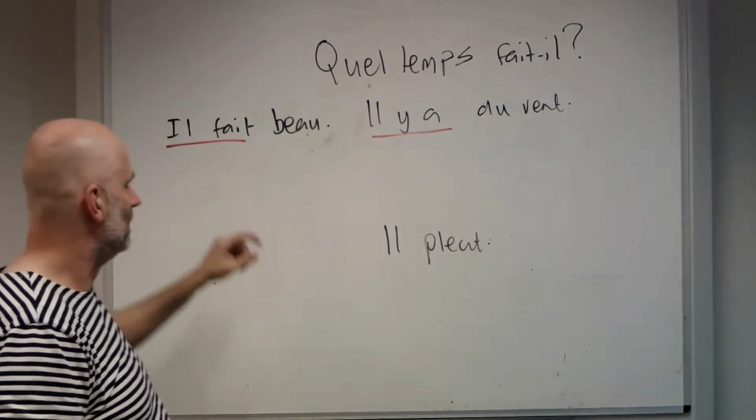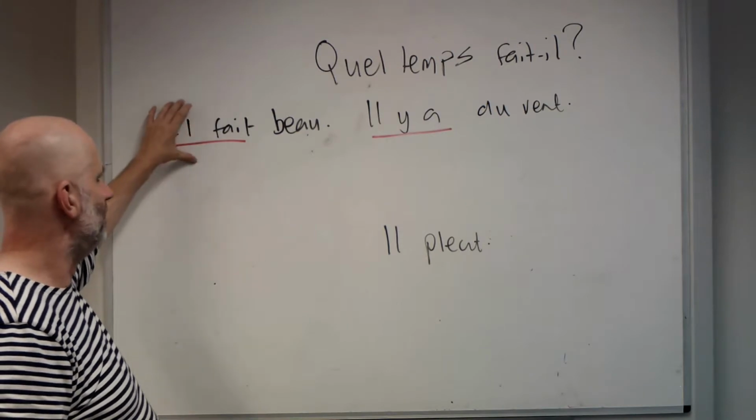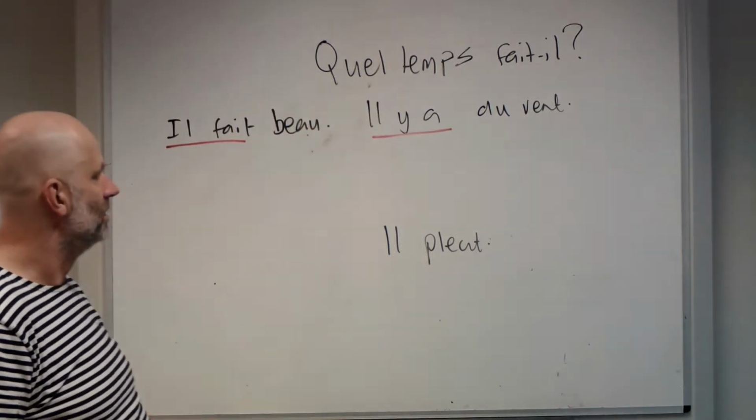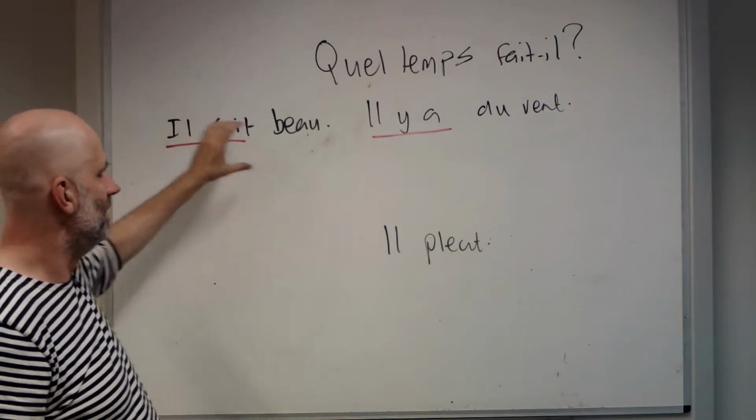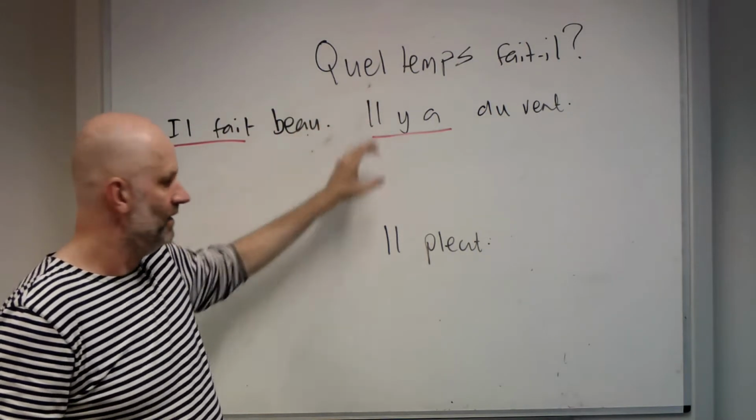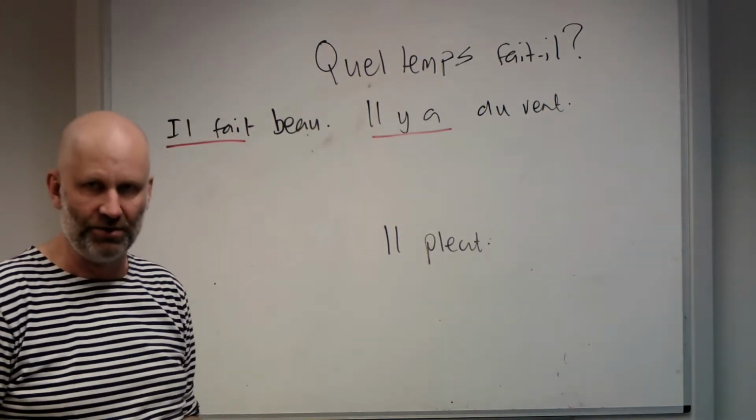Okay, so now we're going to look at il fait, il y a, and the verb. So ways of saying the weather with il fait, ways of saying it with il y a, and also when you need to use a verb.